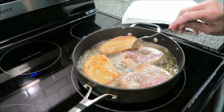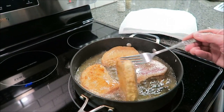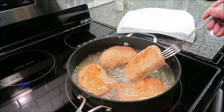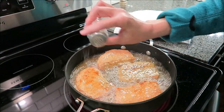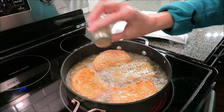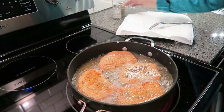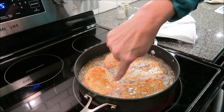And these do make a mess. Grease pops all over the place. Just know that you're gonna have a mess to clean up when it's over, but you'll have a good dinner. So now I will add a little bit more salt and a little bit more pepper to each side. And then I will let them go again until I notice that the pink is gone from the bottom edge.